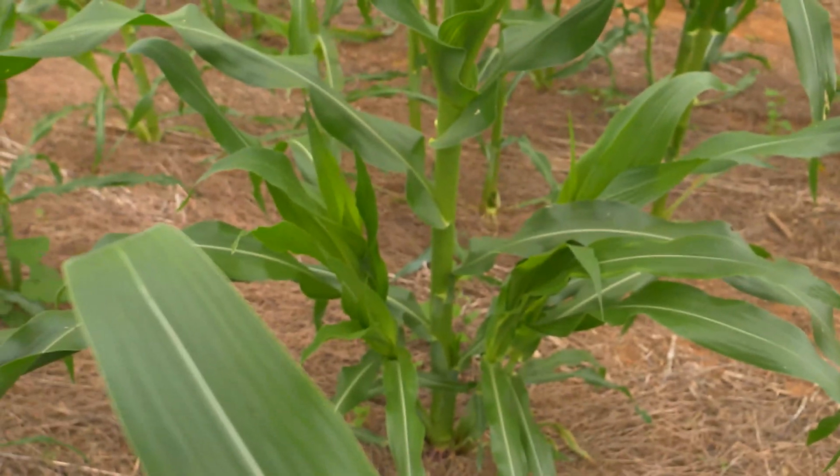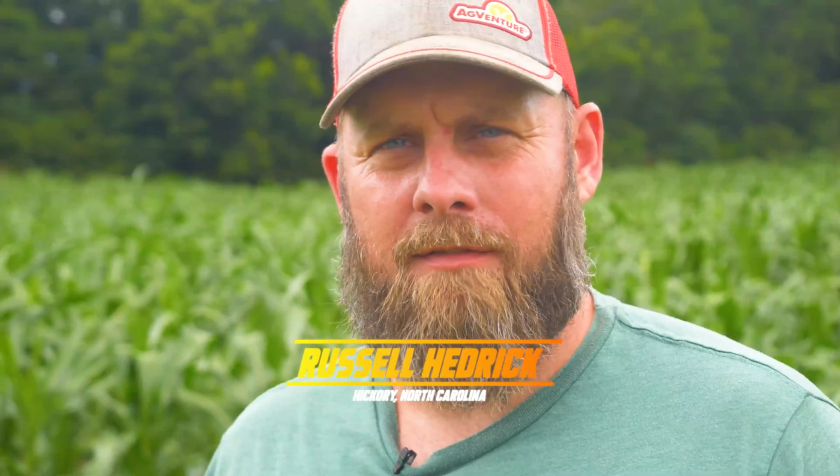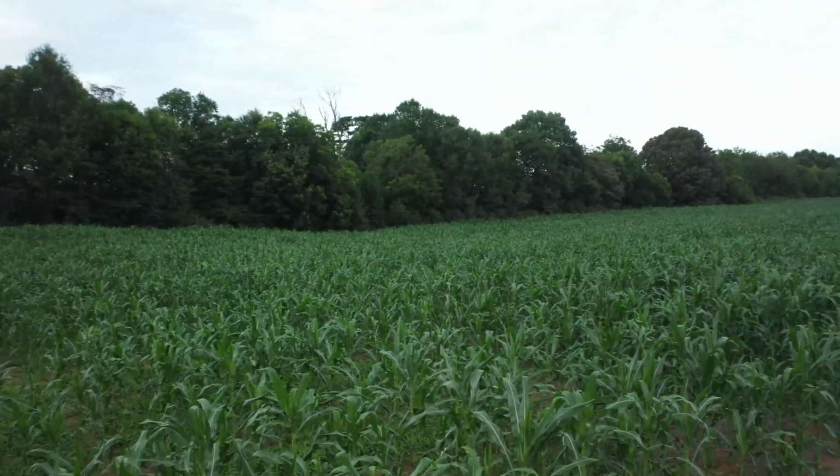So this is one of our open pollinated cornfields, and this variety is Jimmy Red. It's a really old southern variety that was bred, I believe, out of the state of South Carolina. And having open pollinated corn definitely throws a little bit of extra mix into the operation. Weed control, we don't have Roundup, we don't have Liberty, but a lot of people think if you're growing non-GMO or open pollinated corn that you don't have any chemistry at all.